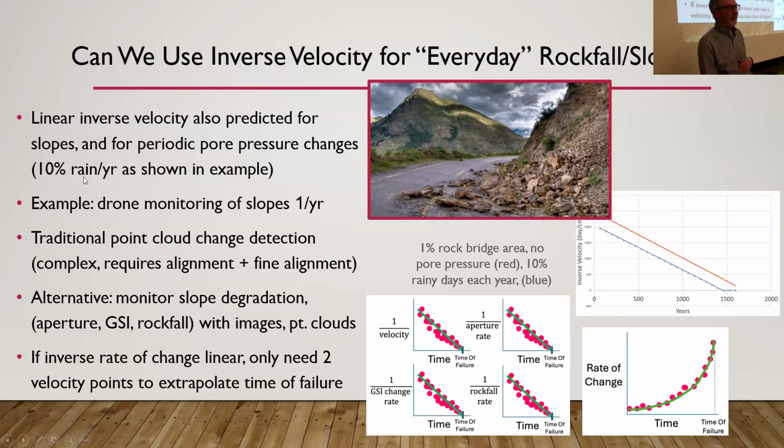I showed the example of if we had a consistent rainfall each year, and even if you just took measurements once a year and tried to do this, what I imagine you'd find is certain places you get low numbers, like a year, maybe months, and other places you'd get a million years, because we know that some slopes just aren't moving. But it would give you a nice way to do that.